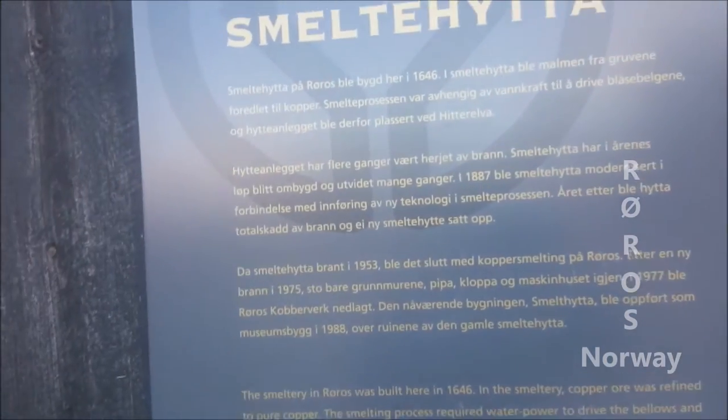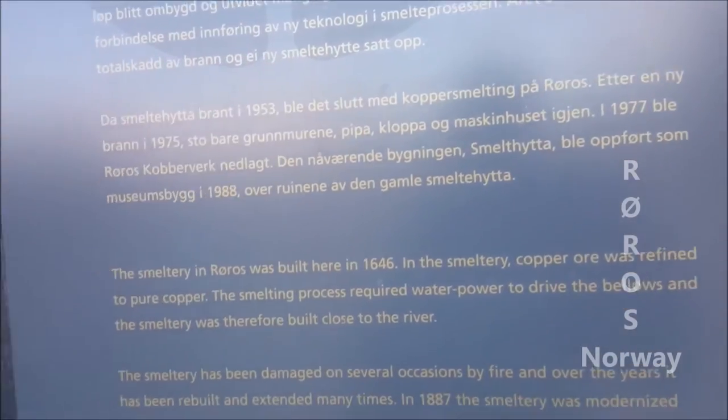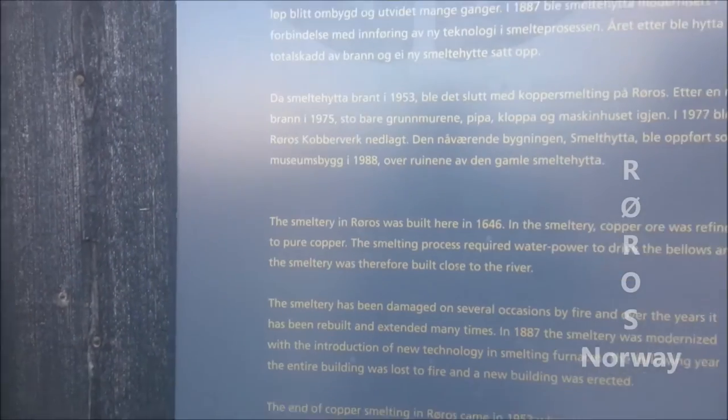The smeltery was built here in 1646. It is a really long time ago. And the copper was refined to pure copper. The smelting process required water power to drive the bellows. The smelter was therefore built close to the river.